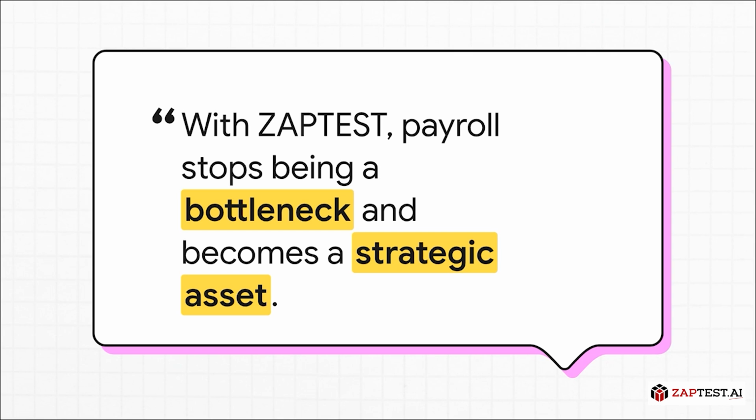So, it all boils down to this one powerful idea. With the right automation, payroll stops being a problem to solve and starts being a strategic asset. The goal isn't just to fix a headache. It's about turning a core part of your business from a liability into a real competitive advantage. And that leaves just one question. What bottleneck in your business is ready to become an asset?